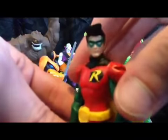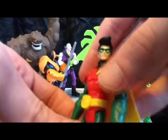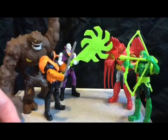Yeah, Robin looks nice, you know. I would have preferred a black mask, but whatever. So that's him.